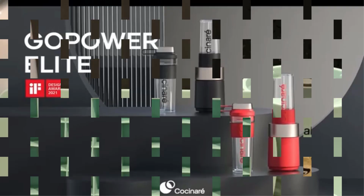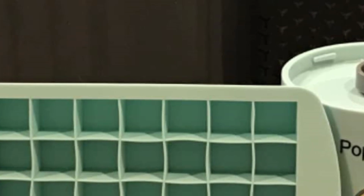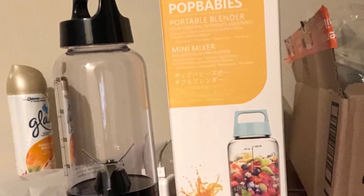Strong enough to crush ice cubes, frozen fruits and seeds. No worry about plug issues when traveling to different countries. Pros. Battery 4000 mAh and 304 stainless steel detachable cup, normal sound.